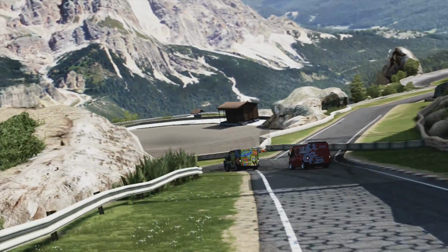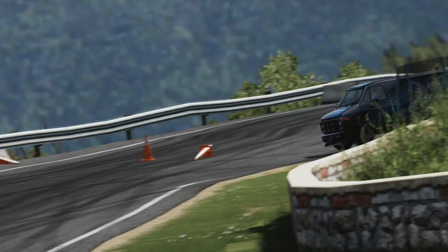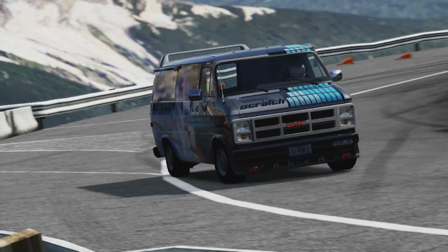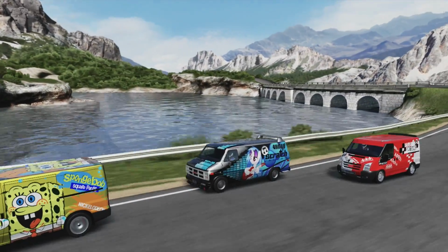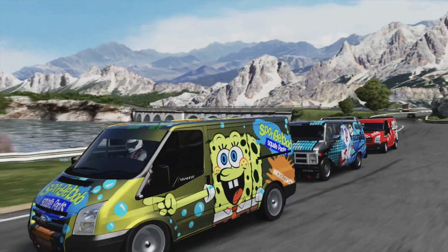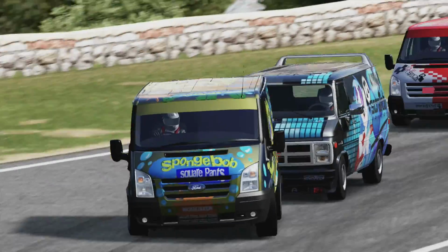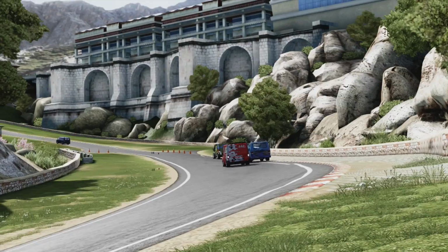Again, more close racing going on over third place, as a GMC Vandura was doing his best to try and hold off a couple of Transits as they run out of the second corner. The Vandura has lost one position. There really wasn't too much of a difference between the vans. The balance of this racing that I was a bit worried about when I first set it up really wasn't a problem. Everything was very, very close.